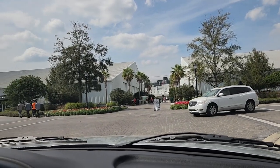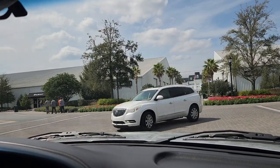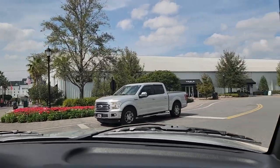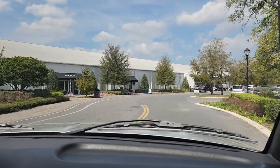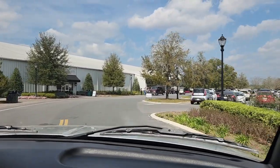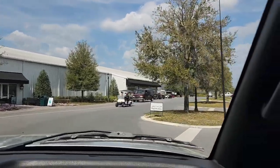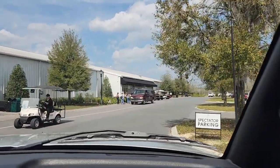This place is massive. Oh my goodness. We're trying to figure out where to park. Now we're going to do a lot of walking, and we wore our comfy walking shoes today. Spectator parking. That must be where we're supposed to be.